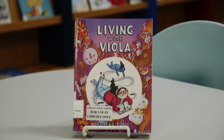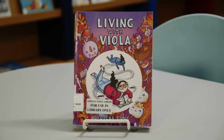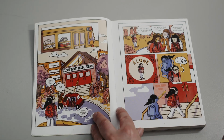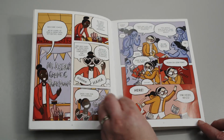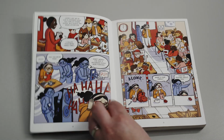Living with Viola is a middle-grade graphic novel written and illustrated by Rosanna Fung and published by Anik Press. On the cover, a Chinese girl lies on the floor, drawing in a notebook while being bothered by a shadowy figure. This honest and funny graphic novel offers a refreshingly real look at mental health and cultural difference. The story follows a young girl named Livy, struggling with all of the complications of middle school while being constantly in conflict with anxiety personified, her shadowy twin named Viola. Turning to friends and family, Livy learns how to ask for help and face her anxiety. The book is also available as an ebook.